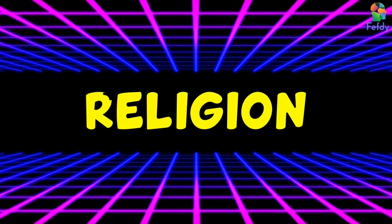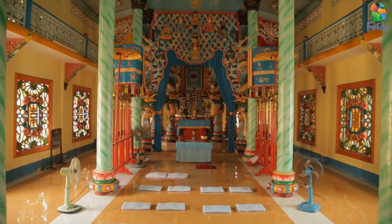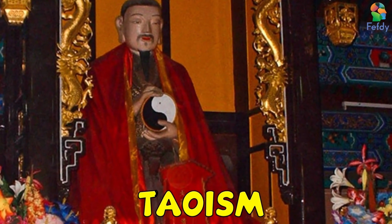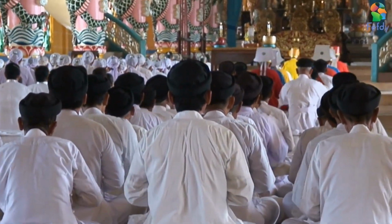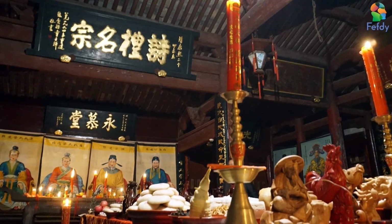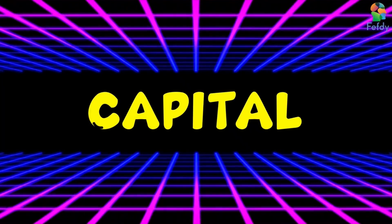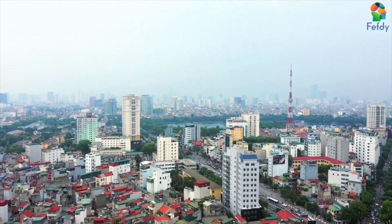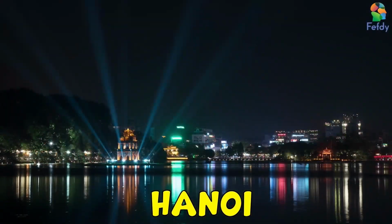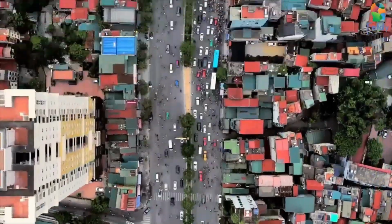Religion. In Vietnam, people follow a mix of religions like Buddhism, Confucianism, and Taoism. Many people also practice ancestor worship, showing love and respect to their family members who lived long ago. Capital. The capital city of Vietnam is Hanoi. It's an old city with beautiful lakes, ancient temples, and lots of scooters zooming around.